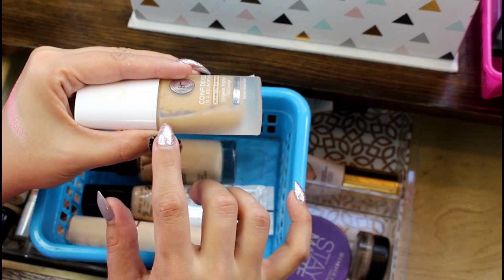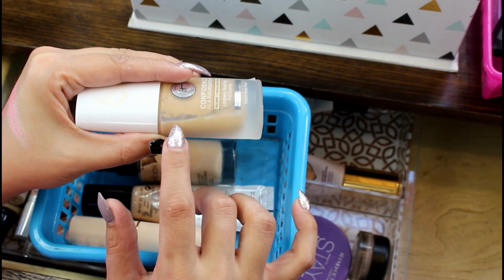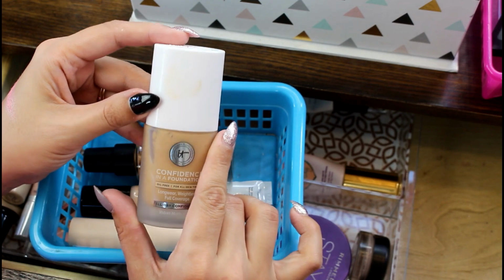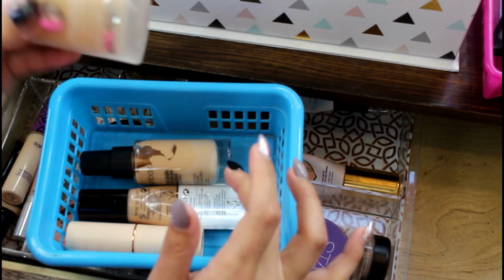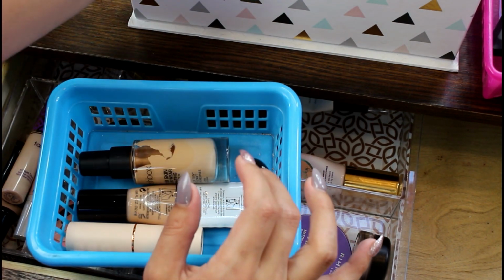Weirdly, can you see this? It almost looks like there's white separating from the foundation. Can you see that through the frosted glass? I'm quite concerned about that because this is a very new formula, very new foundation. Anyways, I used this maybe once while it was in here. It's not my favorite. It's okay. I'm gonna put that back.